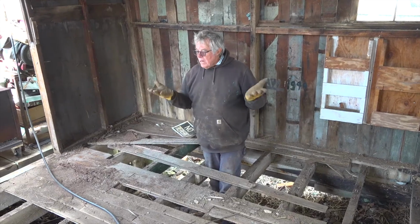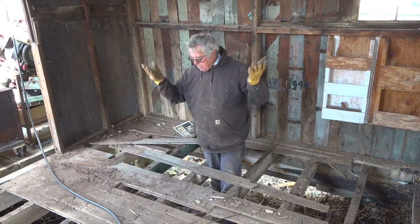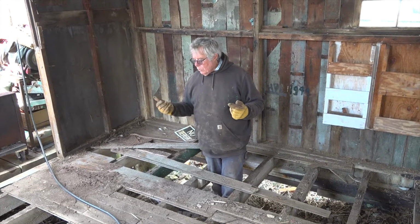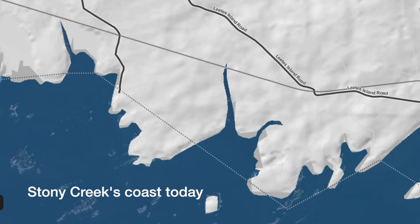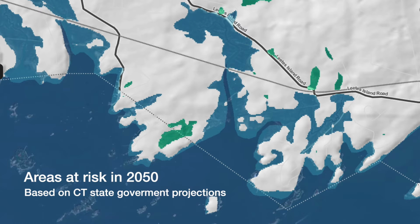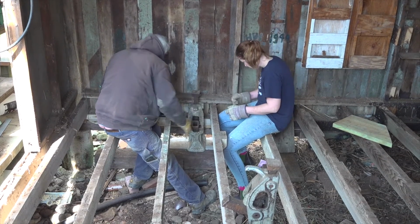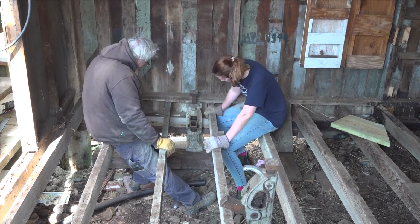By raising this building up 18 inches, we will be pretty much with sea level rise in 2050. We should be pretty much about where we are right now. Okay, so that'll work.